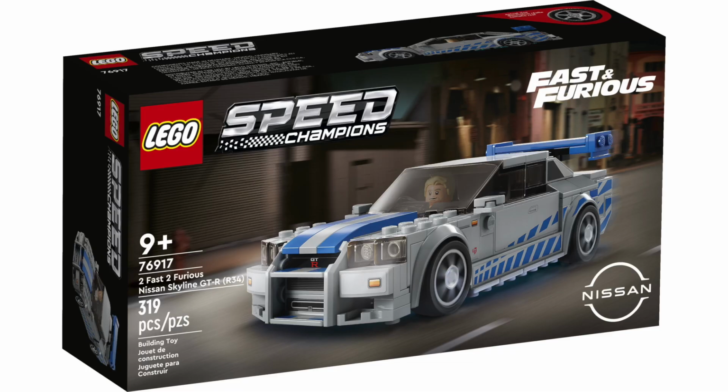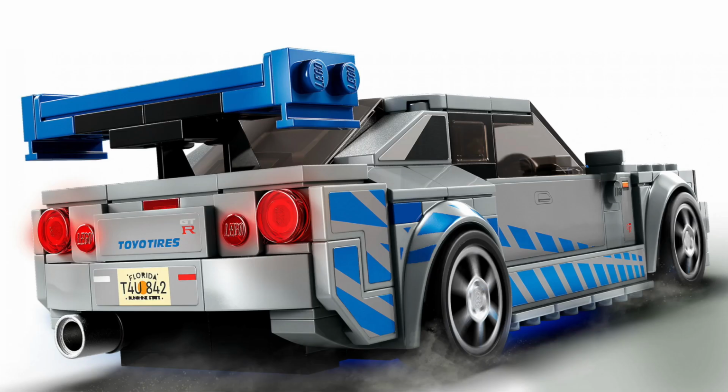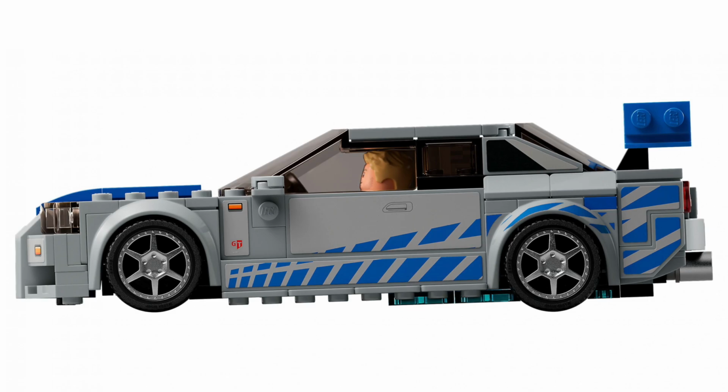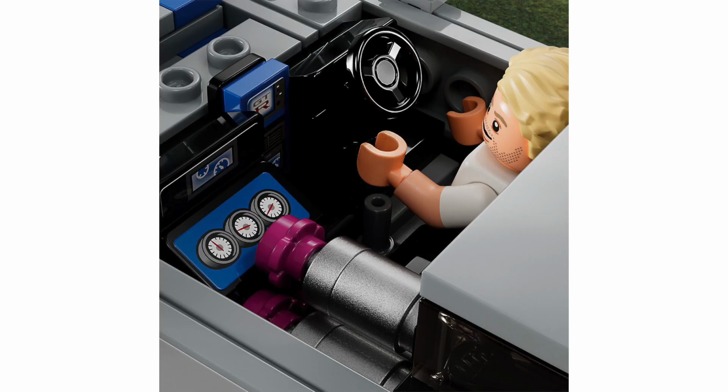Next at number 4 from Speed Champions, we've got the Too Fast Too Furious Nissan Skyline GTR R34. I've always loved Fast and the Furious, and getting a Paul Walker minifigure is a huge treat. But as of late, I've been catching up on all my Speed Champions building, and these cars are just so uniquely put together.